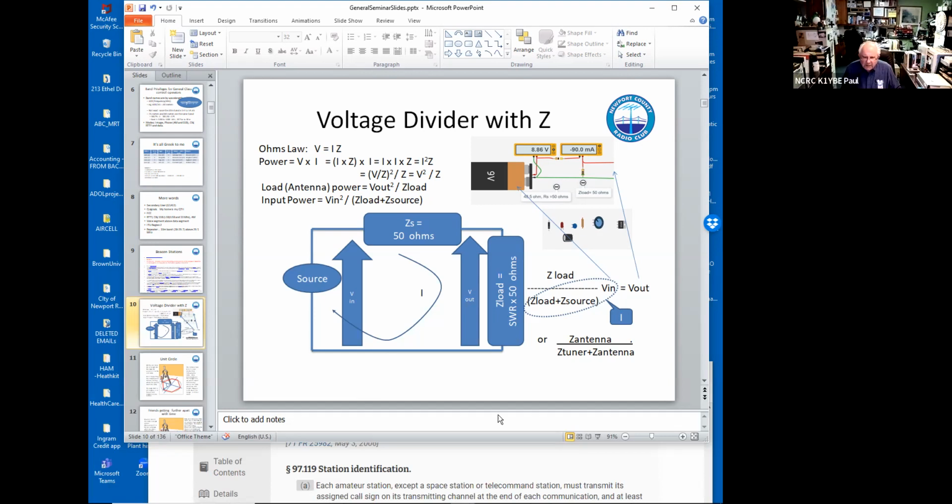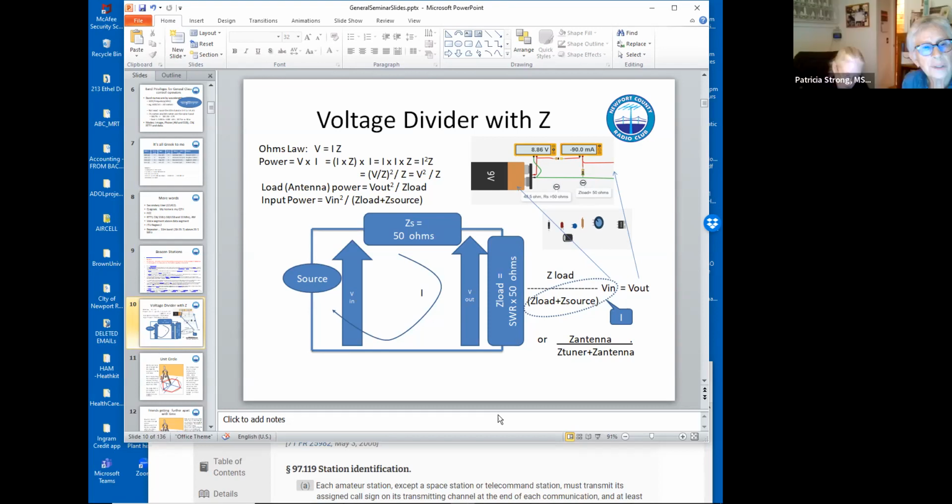All right. Now I'm going to take you on a little journey here. I have a very favorite circuit that I like. It's called a voltage divider. I will use this circuit over and over and over again. It shows up everywhere in all of the exams, and if you work hard at understanding it, you will gain insight into so many things. I can't tell you how useful this simple little circuit is.